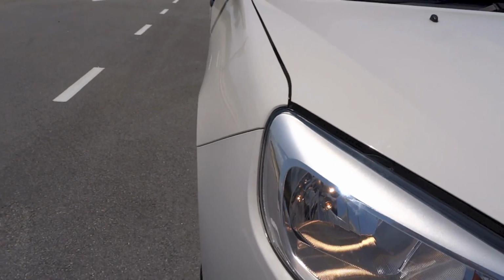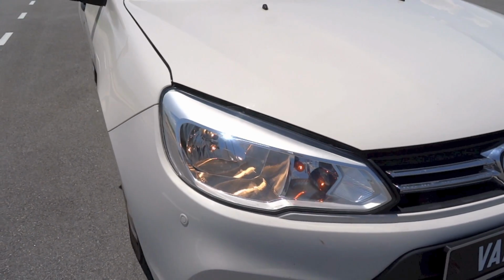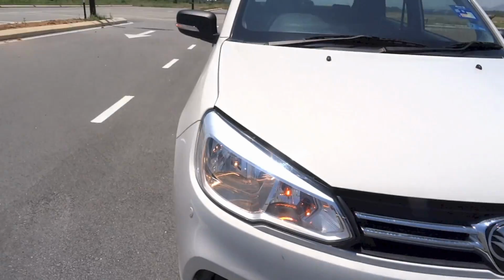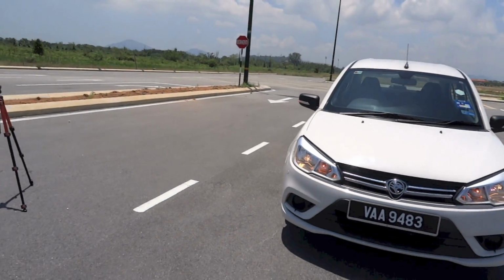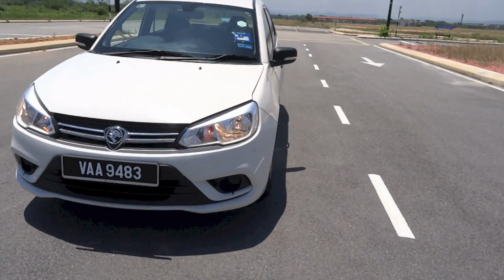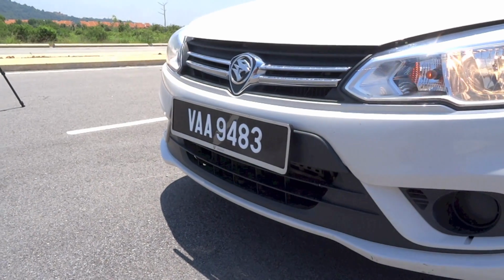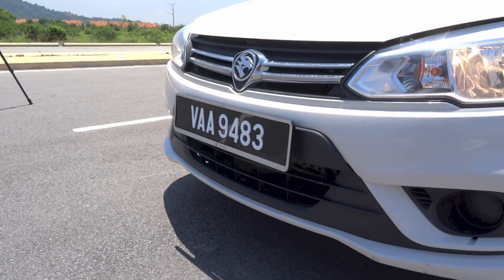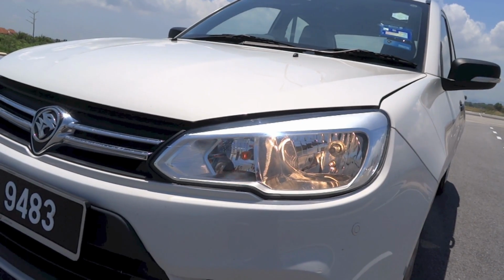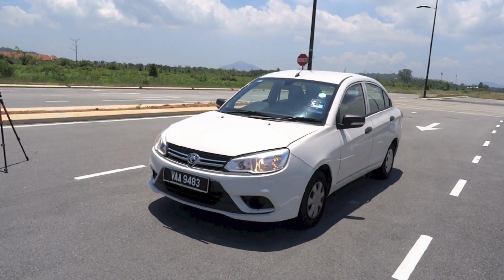Proton is Malaysia's first car manufacturer. The brand was founded in 1983 and its first product, the Saga, was launched in 1985. The Saga is widely regarded as one of Malaysia's automotive icons and the longest running nameplate ever used by Proton. For the past 34 years, 3 generations of the Saga have been built, the first generation between 1985 and 2008, the second generation between 2008 and 2016, and the third generation from 2016 onwards.